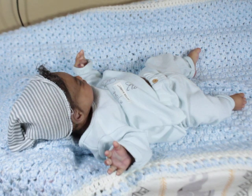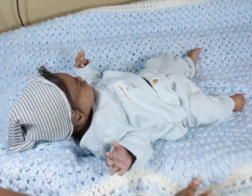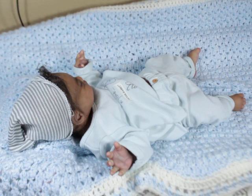I usually try to get the table all fancy, get the changing area and get this covered up or something. I don't know, but I'm not doing all that today. I just want to get him changed and I want to record.